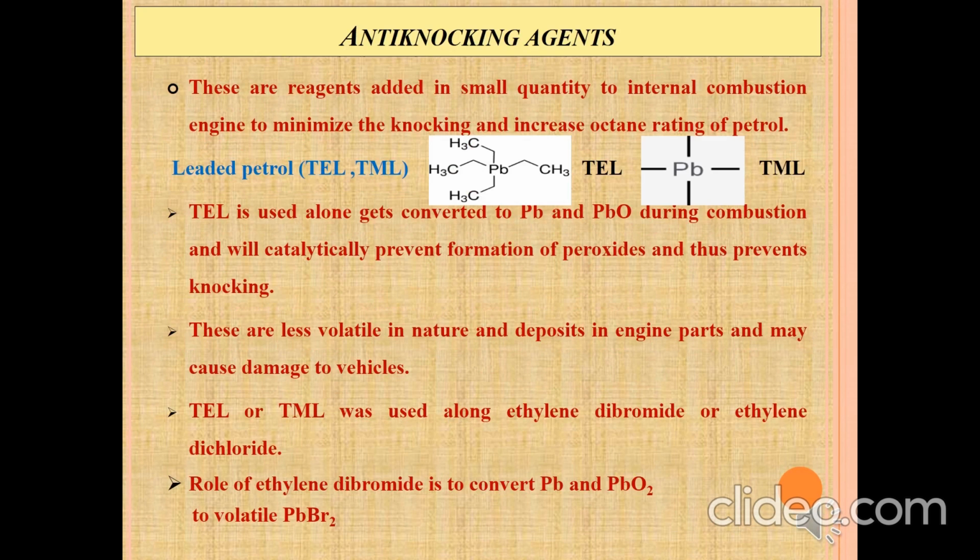Anti-knocking agents. These are reagents added in small quantity to an internal combustion engine to minimize knocking and to increase the octane rating of the petrol. There are two types of anti-knocking agents. One is leaded petrol, the other is unleaded petrol. Leaded petrol contains TEL and TML.